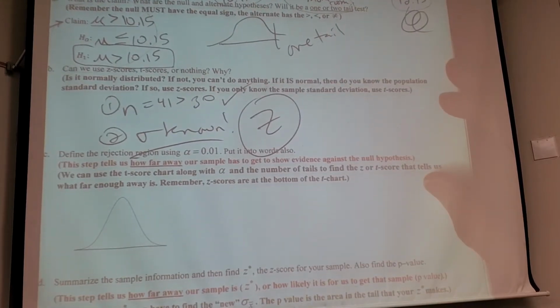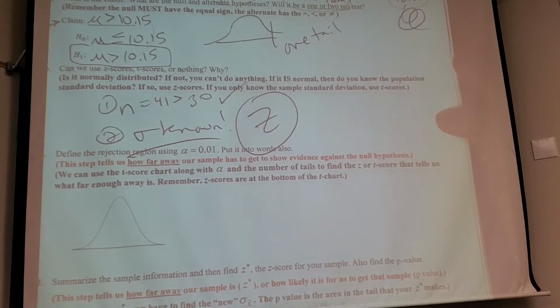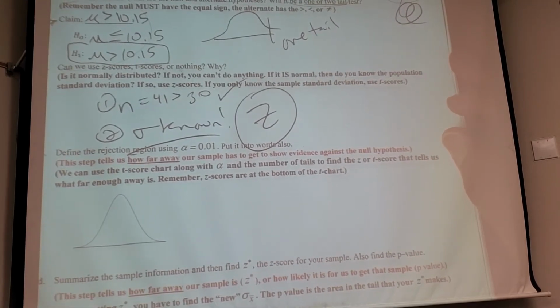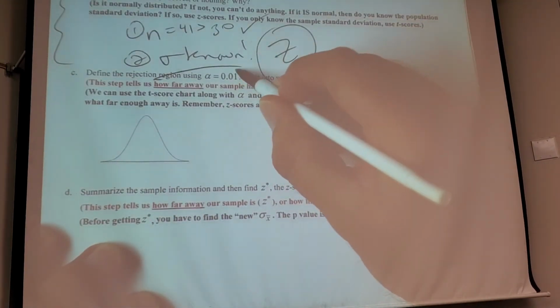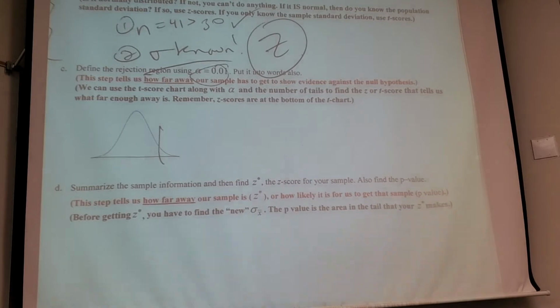Because if I only knew s, I'd have to use t-scores. And we're going to see the t-score chart is set up beautifully for a hypothesis test because they can be one- or two-tailed, just like the t-score chart has one and two tails. What about the next step? Now I know I can use z-scores. Alpha's 0.01. It's a one-tailed test. Can you put that together and figure out the z-score? I'm going to use the t-score chart.